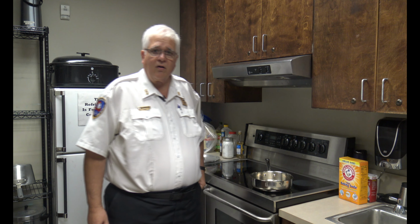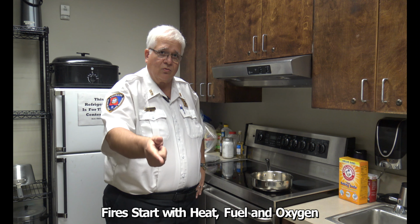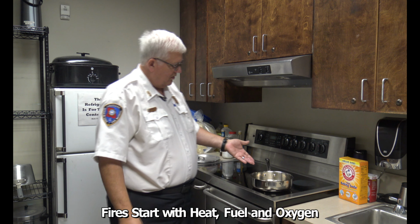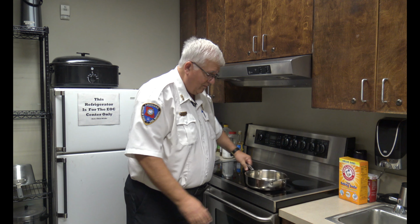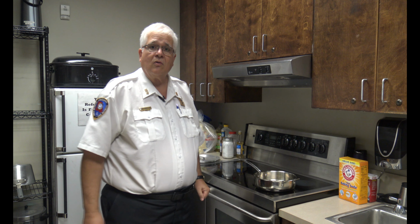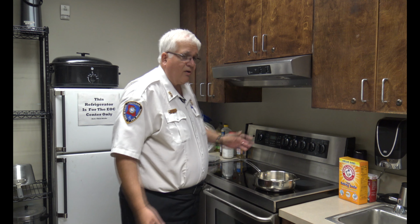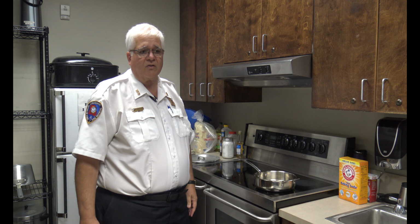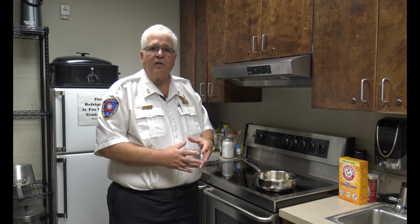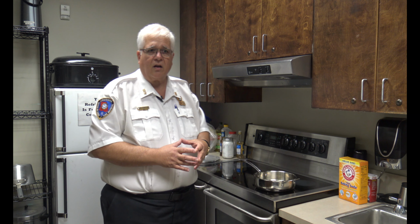So from a standpoint of burning, it takes three things for a fire. It takes heat, it takes fuel, and it takes oxygen. In the particular case of a stove, you have the heat by virtue of the burner. You have the fuel, which would be your food, particularly grease-laden vapors and grease, highly volatile when they become superheated. And you also have oxygen, the oxygen that's out in the atmosphere. So you've got the three things, and once in the correct ratio, you would have automatic ignition.